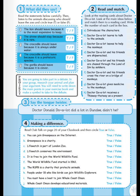Now, let's see the answers. Number 1. The lion should leave because it's the most expensive to keep. True. Number 2. The shrew should stay because it's rare. False. Number 3. The crocodile should leave because it's always underwater. True. Number 4. The crocodile should leave because it's a prehistoric species. True. Number 5. The gorilla should leave because it's clever. False.